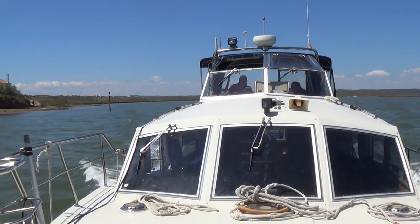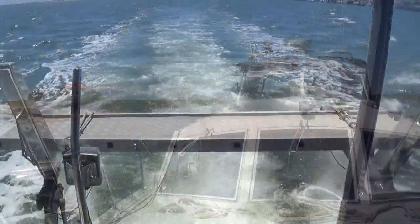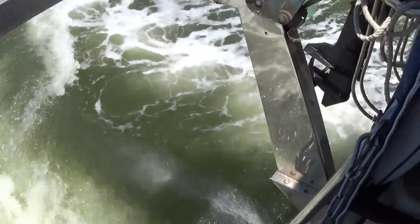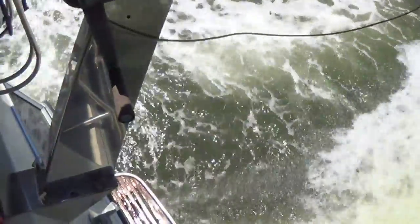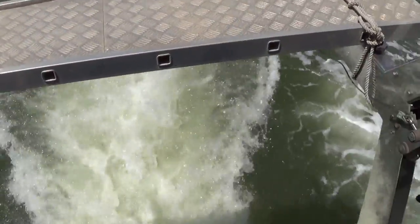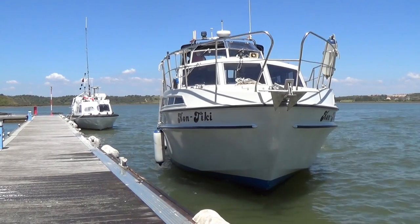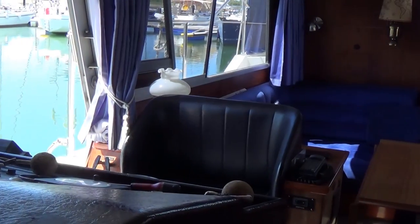After spending half a day filming with Lex, I can tell you that the engines run like a dream. You can see both engines here on the port and starboard. Lex tells me that the boat actually uses about 30 litres an hour at 1500 RPM, which is very economical. The boat is coming out of the water next week to have new anti-fouling, and as you can see, the boat is in pristine condition. Well, let's now have a look around the boat.